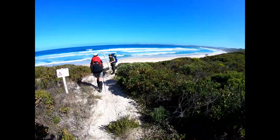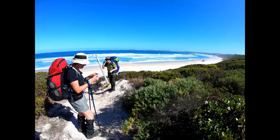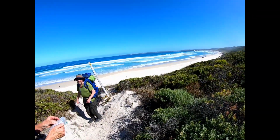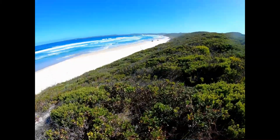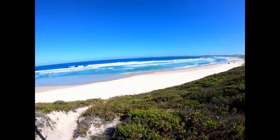A few cars down there, some people fishing. 12.7 to here. Lovely. That's what it says. That must be right. Yep. Follow the track down to the beach. Unless it's one you've crossed out. On some tires. Hitch a ride.